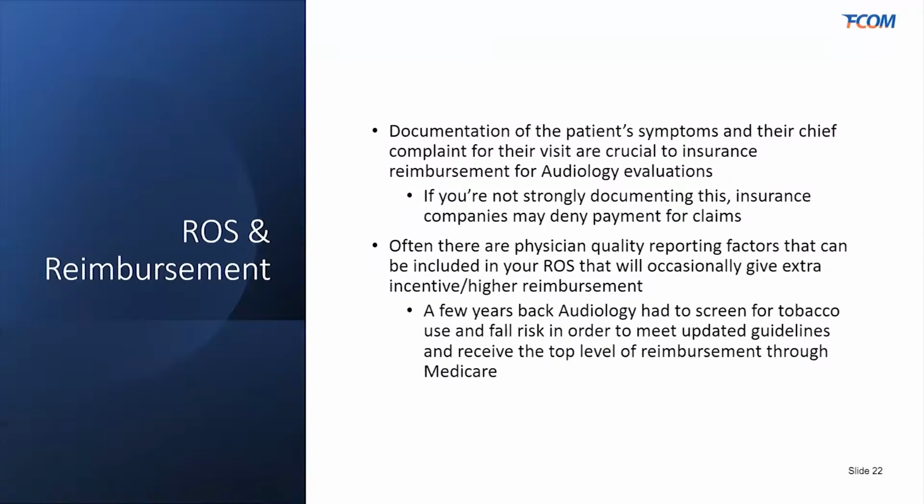How does the review of systems relate to reimbursement? I think this is particularly important in audiology since we're performing a lot of the diagnostic testing and you really have to have a strong reason for performing tests. So you have to be very clear. You have to really plainly state the chief complaint. And you have to make sure that you're documenting this in all of your testing and all of your reports.